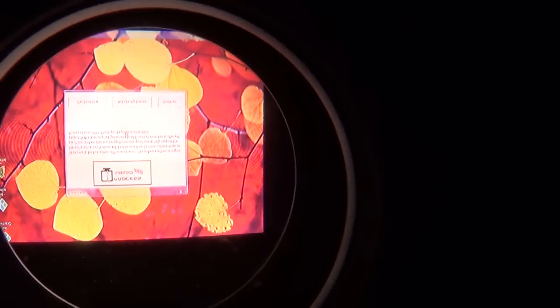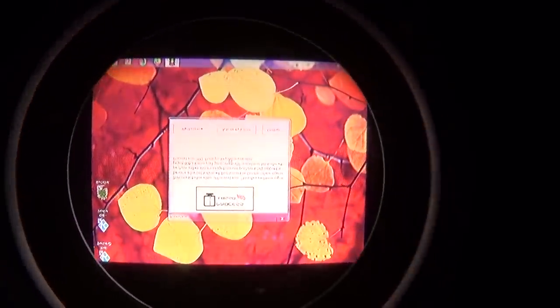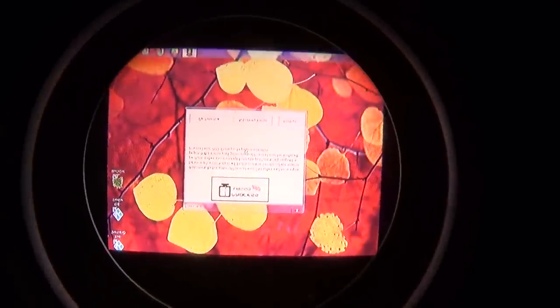You are not going to believe this. Okay, we're actually looking at the LCD panel. The camera will actually focus on the LCD panel inside the projector. There's a little wheel on the bottom of this thing, and when I turn it, you see what this does?